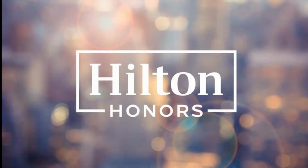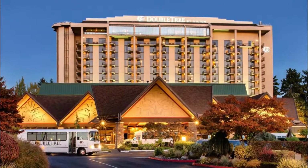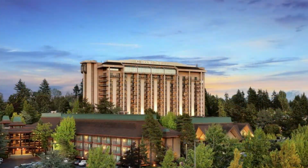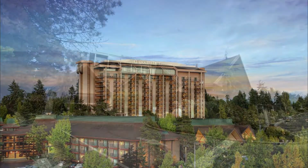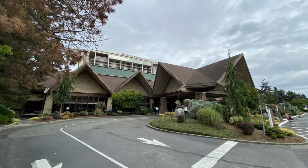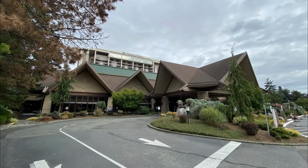In terms of the hotel, it's a Doubletree, which is a Hilton brand. This particular hotel is quite old and quite large at over 800 rooms. The rooms are spread across multiple low-rise buildings along with a 13-story tower. Although it's a bit dated, the property is well kept and is a bit distinct in that it kind of feels like a Swiss chalet.